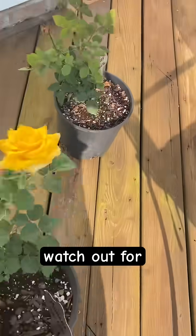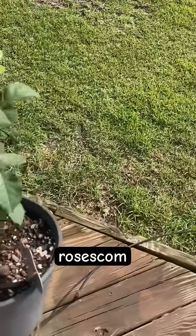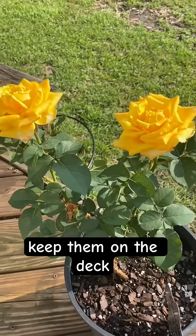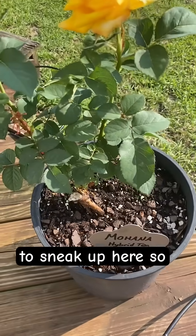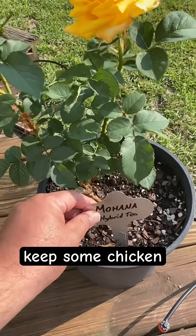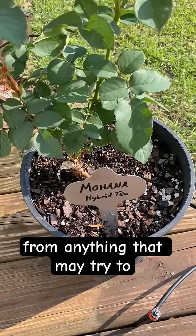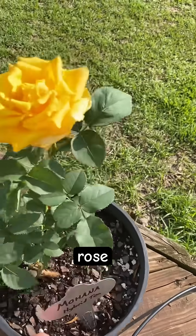The other thing you need to watch out for, and Steve Singer that sells these at wisconsinroses.com talks about rabbits. I usually keep them on the deck so that they do not have an issue with rabbits, but the other day one tried to sneak up here, so sometimes you may need to keep some chicken wire around it, and just generally out of the garden, away from anything that may try to eat it at a young age.